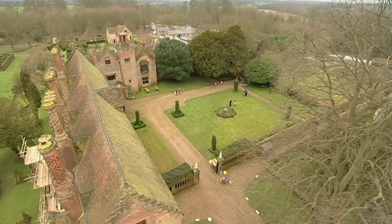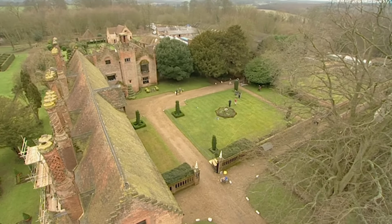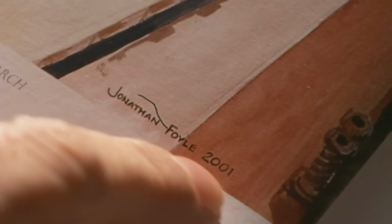Well, the country's greatest expert on architecture may have been stumped by this puzzle, but it looks like somebody's been able to solve it. Jonathan? Tony? I don't know why we're here. We've got loads of good standing archaeology, we've got lots of documents, and Mick, I've just been looking at the guidebook to Chenies Manor House, and there's even a painting of what this place would have looked like in Tudor times. Who painted it, you ask? Jonathan Foyle. We didn't burn every copy.